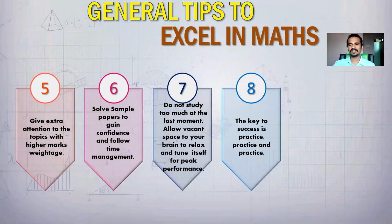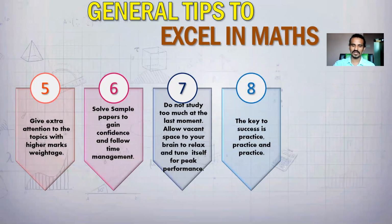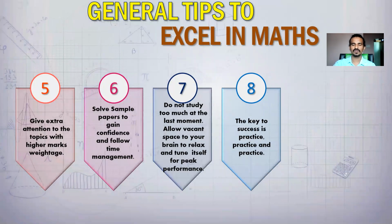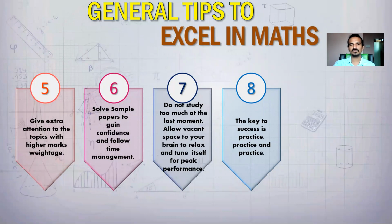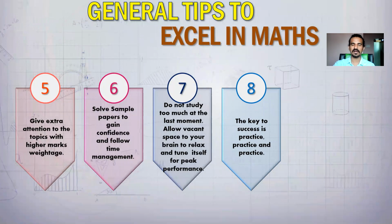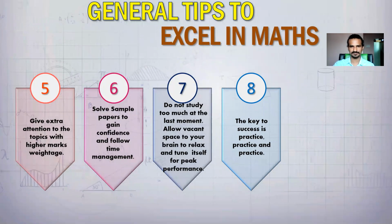The key to success is practice, practice, and practice. As I said, whatever you do in the final exam will be the only thing counted towards your result. So we should have that habit of writing the exam. Write down the sample papers, as many papers as possible.